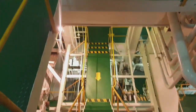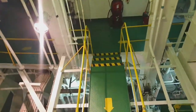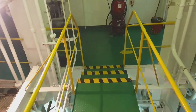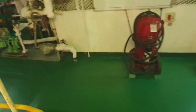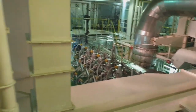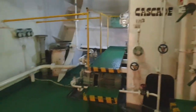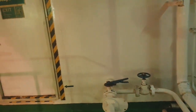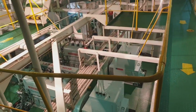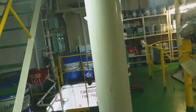So let's go down, guys. So as you can see, this is our way down to the second deck, and let's proceed to just take a glance at the main engine side. So before going there, guys, let's come here to the gasket tank, guys, and let's go here to the steering gear. And as you can see, guys, that's the auxiliary engine. So this is the steering gear room, as you can see, guys.